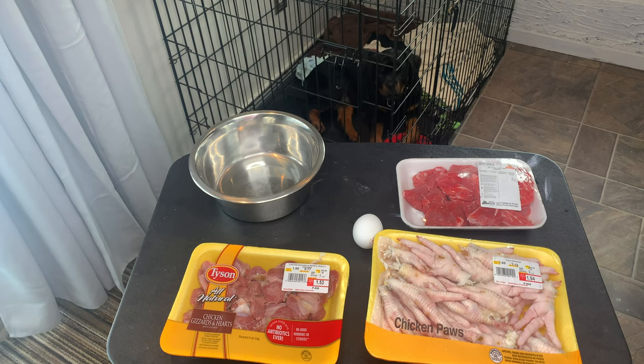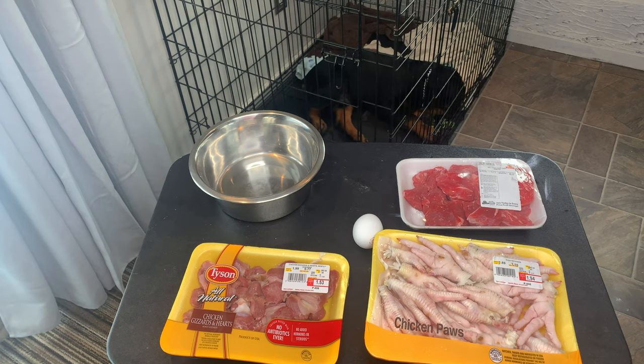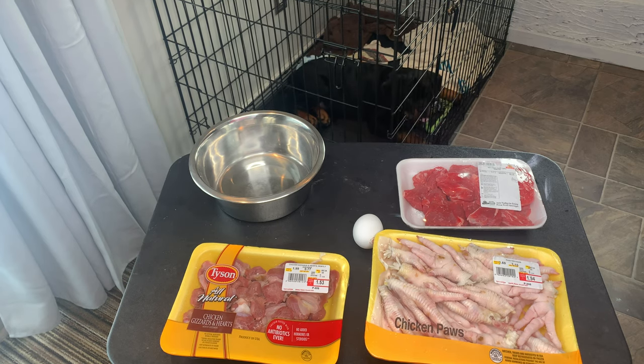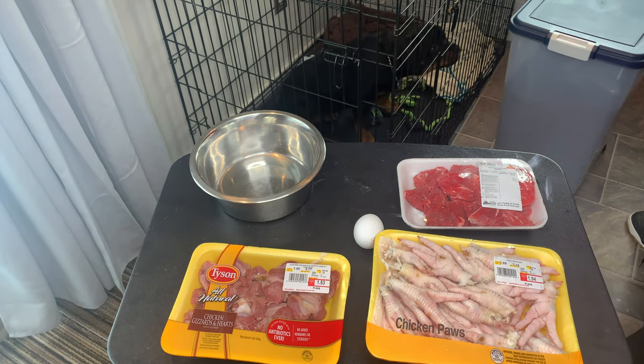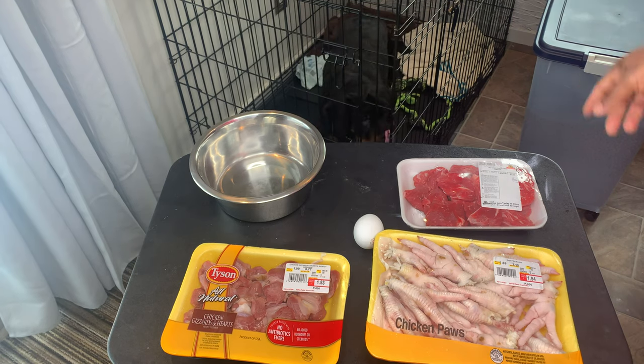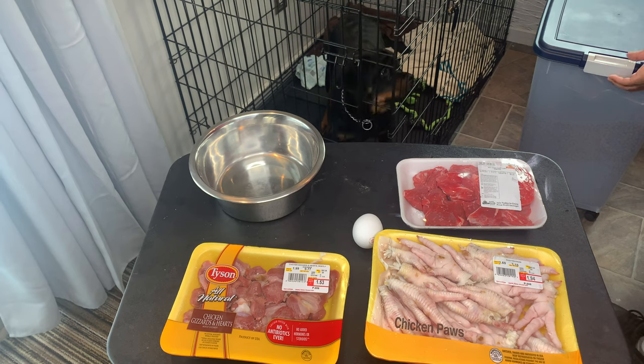So I usually feed raw food. If I'm gonna start, raw food is gonna be for that day. I don't mix up kibble and raw food throughout the day. I usually don't do that. If you are gonna feed raw food, I would highly suggest you still have a high quality kibble. So I'm gonna show you guys here. This is on standby right here. That tub is full with some quality kibble.